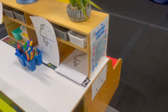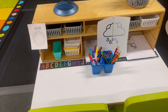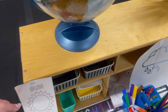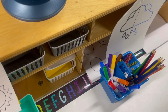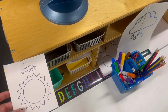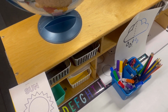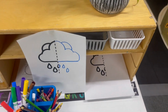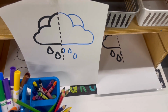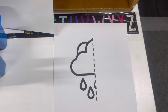Here's our writing center. 2 friends can come to our writing center. The first week of March, they have a couple different options that they can do at the writing center. They can do our poke project sun, where they can color the sun and then use a little poke pin here to poke along the lines all the way through the back piece of paper, and then it's going to make a little sun catcher. And they can also use markers, colored pencils, or crayons to mimic and to trace the other side.